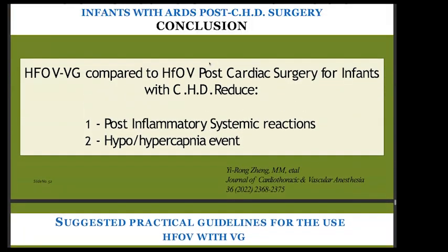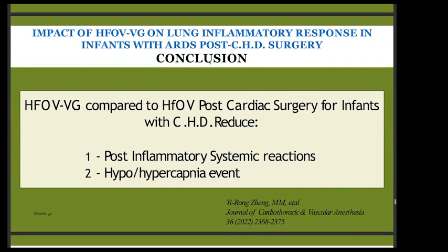So I can tell you that the data is not yet robust. It's not similar to the data I presented a month ago with regard to using volume with conventional, but I think we are building our experience. I think more studies are coming on the way. Hopefully, they will prove the superiority of using volume targeted high frequency over high frequency alone. But I don't think we yet have robust evidence to suggest that it is the way to go.